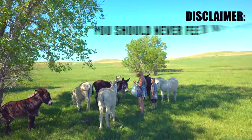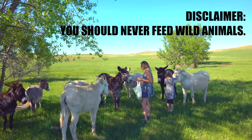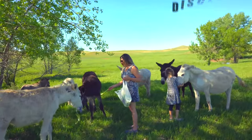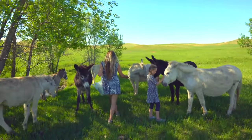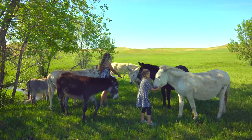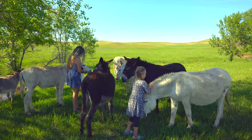I just wanted to take a moment to clarify that you should never feed wild animals. The South Dakota tourism page encourages folks to visit Custer State Park and bring snacks to share with these begging burros. When I asked the rangers here if the feeding of these donkeys was allowed, they said they could neither confirm nor deny the legalities of feeding these adorable begging burros.